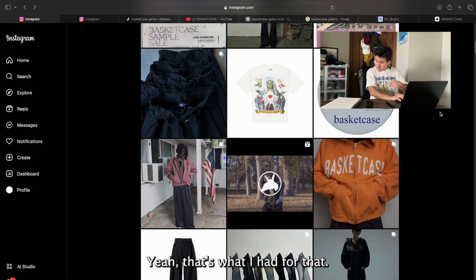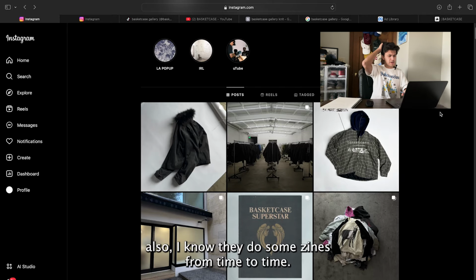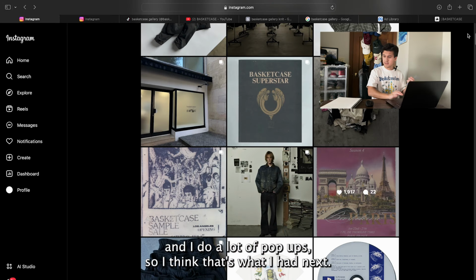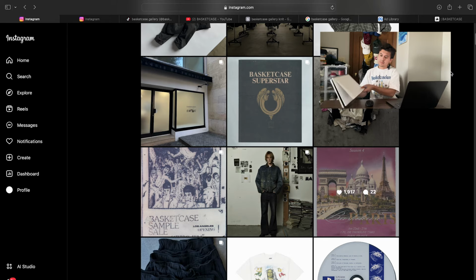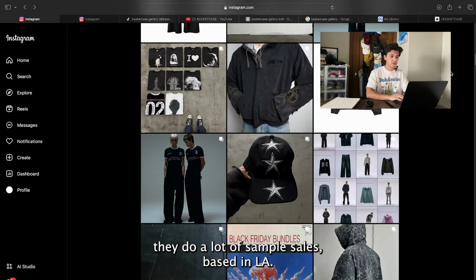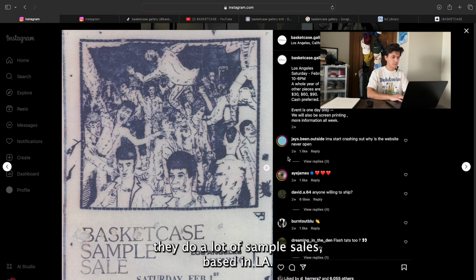Yeah, that's what I had for that. Also, I know they do some zines from time to time, and they do a lot of pop ups. So I think that's what I had next. So yeah, pop ups definitely something they have leveraged well. They do a lot of sample sales based in LA.